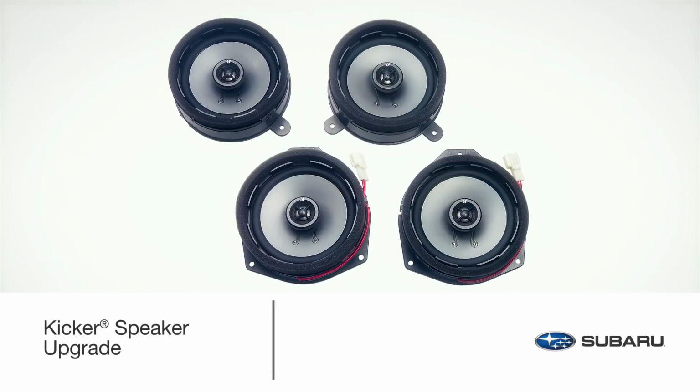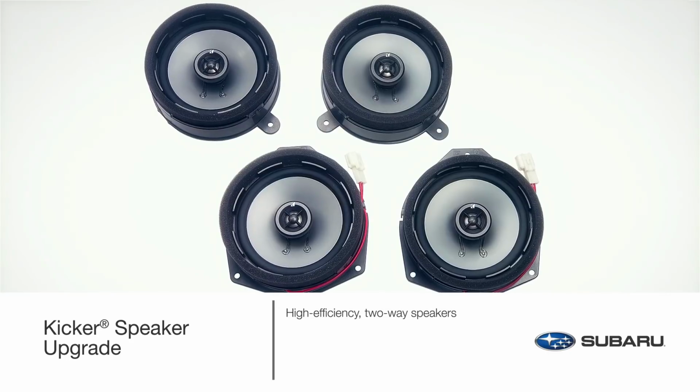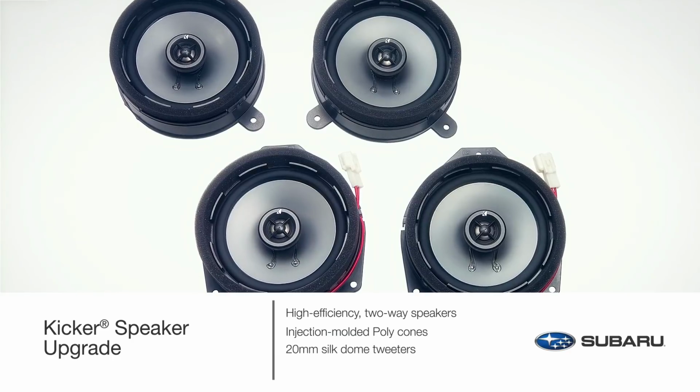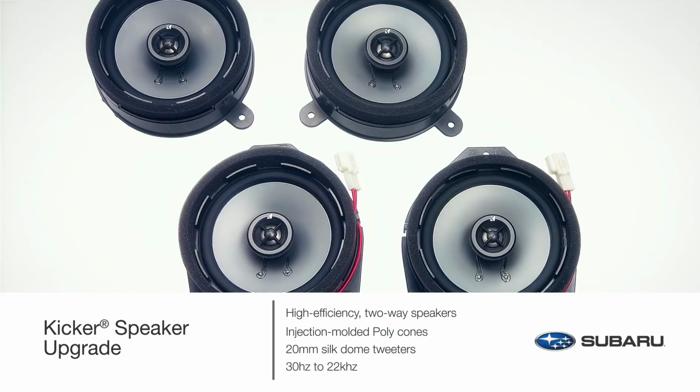Enhance the sound clarity of your vehicle's audio system with the Kicker speaker upgrade. These high-efficiency two-way speakers have quality-constructed injection-molded poly cones with 20mm silk dome tweeters. Their frequency response is rated at 30 Hz to 22 kHz.